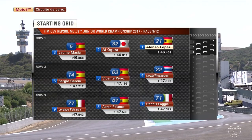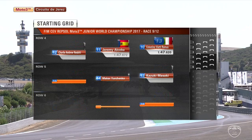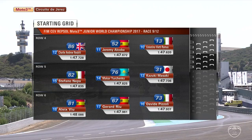Meanwhile, the grid: Alonso Lopez, Ayagura, Jaume Masia. Row 2, Apiwatwong Tananon, Vicente Perez and Sergio Garcia. Row number 3, Denis Foggia, Lorenzo Petrarca and Aaron Polanco in the middle of the 3rd row of the grid. Row number 4, Celestino Vietti Ramos, Jeremy Alcoba, Charlie Nesbitt. Row number 5, Kazuki Misaki, Makar Yuchenko, Stefano Nepa.